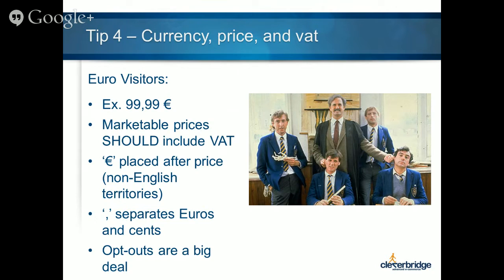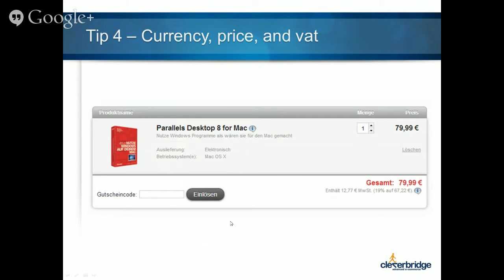You don't ever want to throw the customer off and make him or her feel confused because all of a sudden they're not thinking about buying the product anymore. Now, the last point here is opt-outs are a big deal to Europeans compared to Americans. When they see that price of $99.99, that's the price they expect to pay. So if you're adding in products that increase that value, you might actually be doing yourself a disservice because it could leave the customer with some bad feelings after the transaction. They could feel cheated. So be more careful with opt-out deals in Europe.